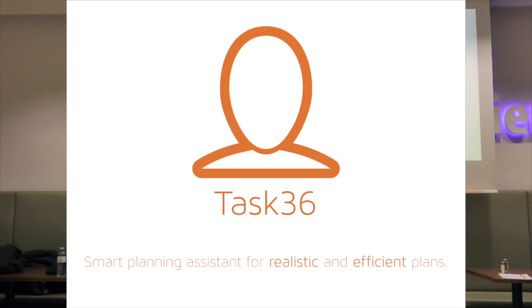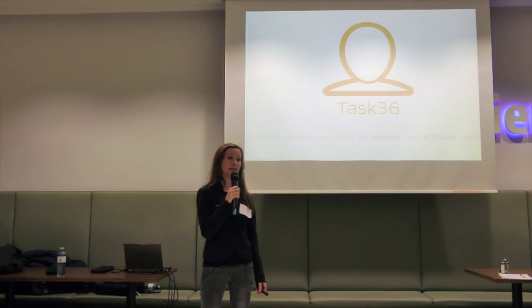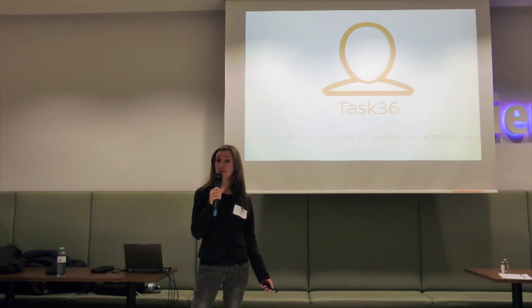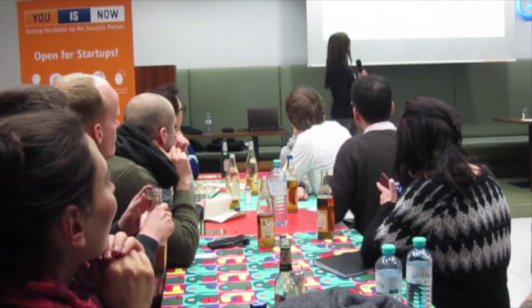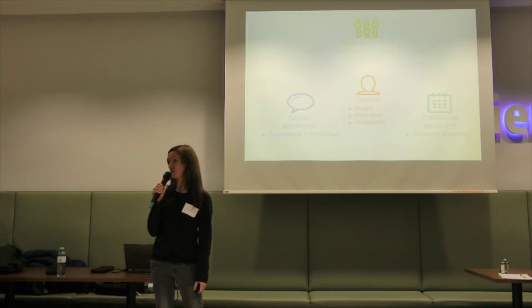At Task 36, we develop a smart planning assistant that supports every member in the company during their planning processes. It also creates the most efficient and realistic project plans. So with Task 36, every team member in the company always knows which tasks matter most. It's a unique concept in the market for project management because it combines the best of all three approaches, which is the traditional, the agile, and also the social approach.